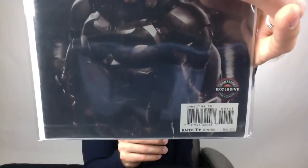Someone showed this recently, can't remember who it is to give them the credit, but this is Batman Arkham Knight number 1. This is the GameStop variant. And there's another GameStop variant where this logo right here is in gold, and that one's going for like $150, $160, $70. It's going crazy. This one's actually going for really good money as well. The asking price, most typically what I see, is about $60 to $70.